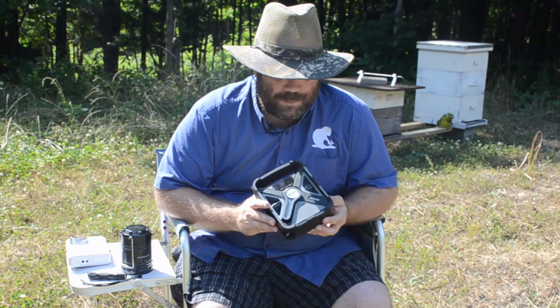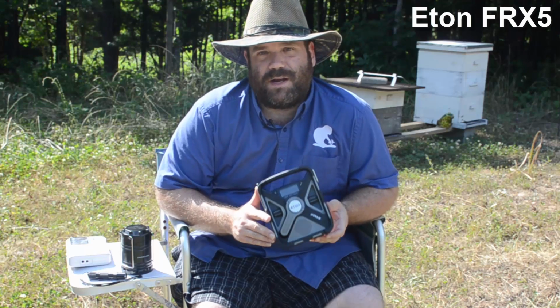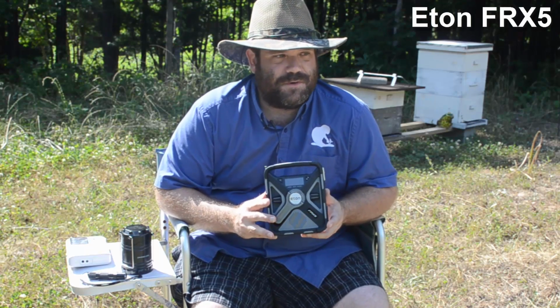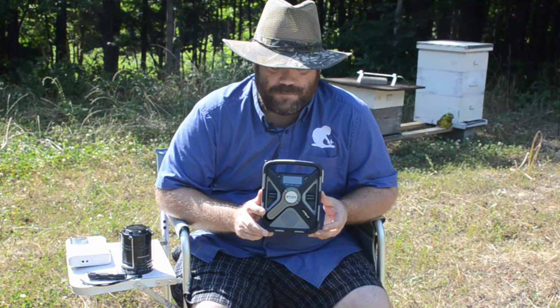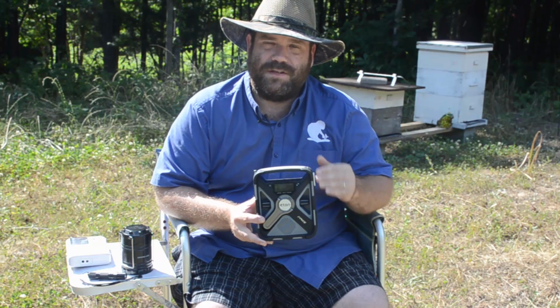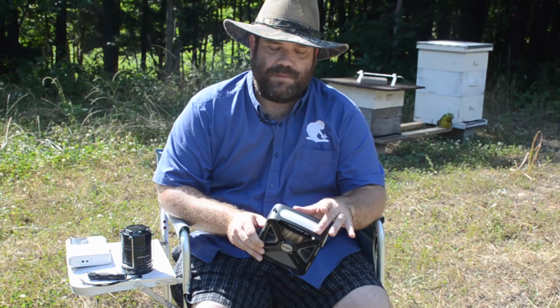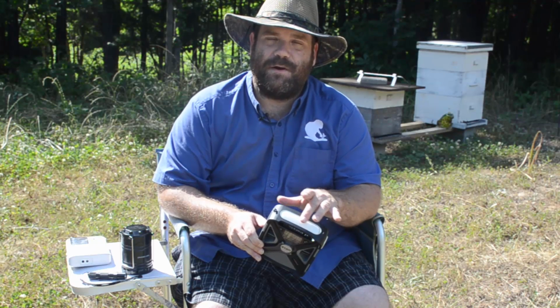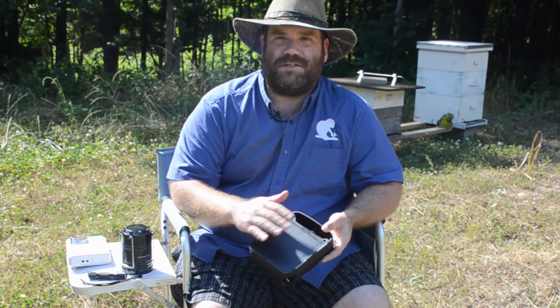It's pretty much the upper end model. It's their FRX5, and we liked this for many different reasons. First of all, it is digitally tunable for the radio frequencies. Second off, their model below this, I believe it's a 3, has a solar panel on the top. This little light area on this model is the solar panel. On this model, the entire back side is the solar panel.